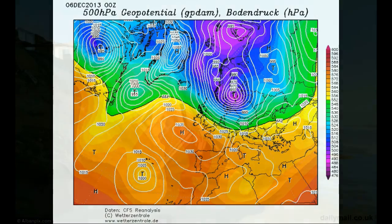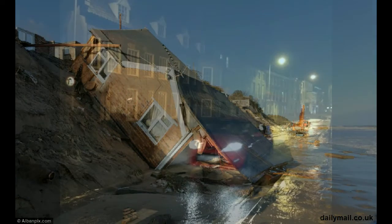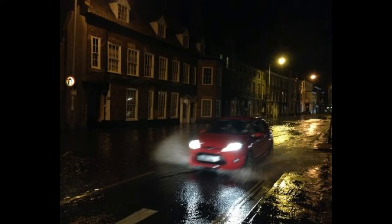I have a couple of pictures of this storm surge. There we are. A house has completely fallen off a cliff there just because the height of the waves knocked it clean off the cliff, and this I believe is in Hemsby in Norfolk. So quite extensive damage there. And then another one of a street that was completely flooded by the sea in Great Yarmouth, and several inches to several feet of water there across most of the street. I'm sure that was quite a miserable night for these people.